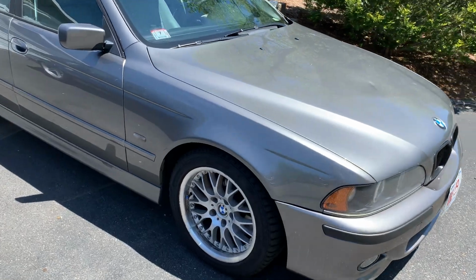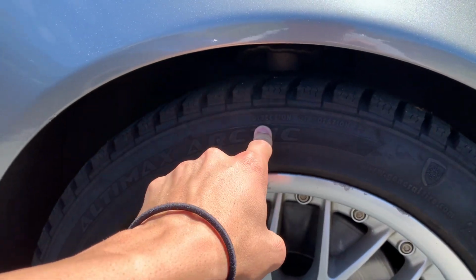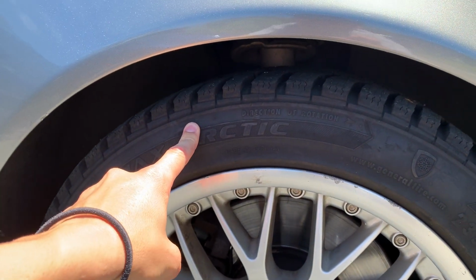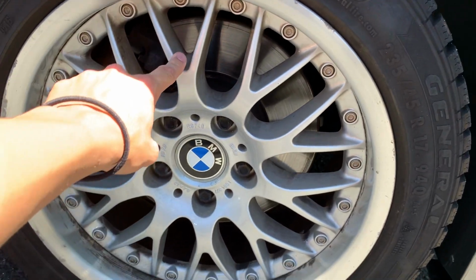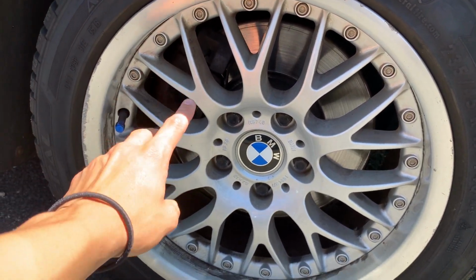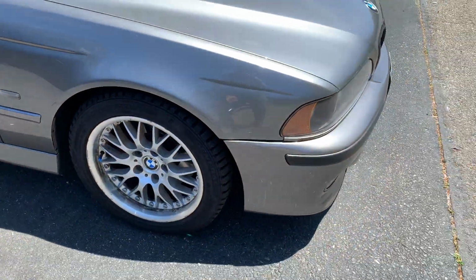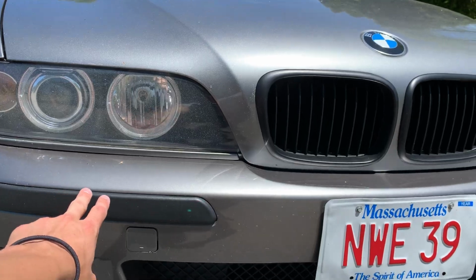Right now I've got the winter tires on. This set of tires actually came with the car, which was a plus. I believe these are style 42. I might be wrong, I get them confused sometimes.